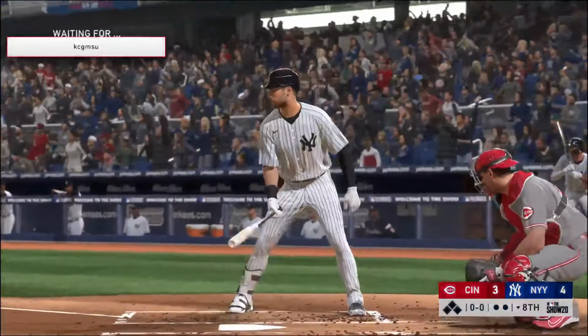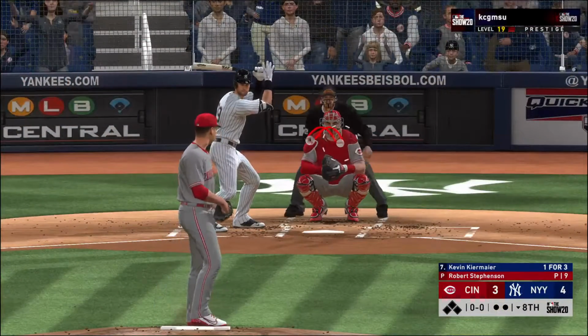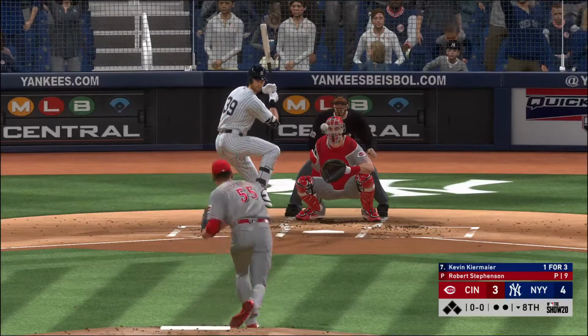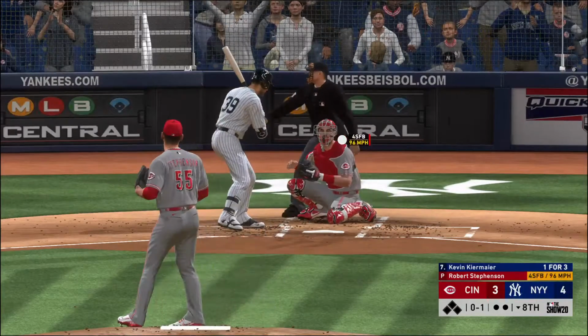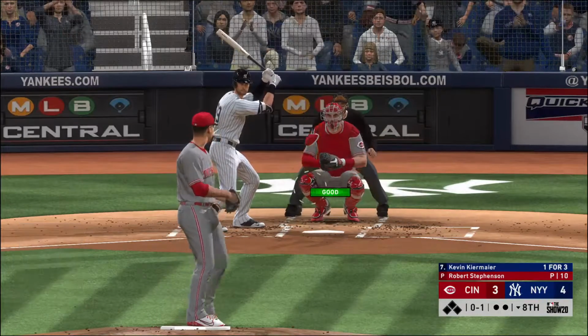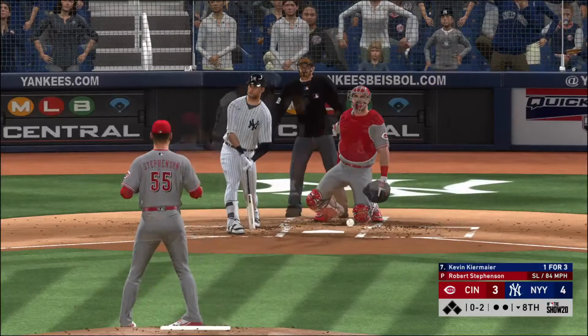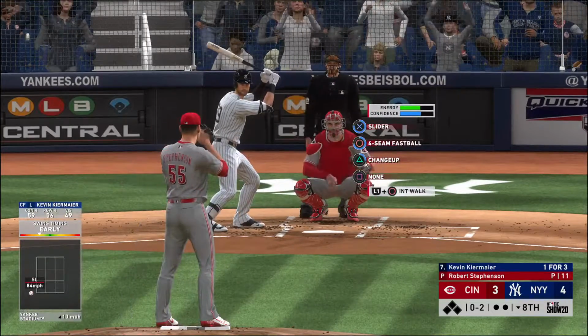Bottom of inning number 8 set to go, and at the plate will be the speedy outfielder Kevin Kiermaier. Ready to deliver. Here's the first pitch. And this is on the outside corner for strike 1. Barely able to make contact. Down 0-2 now.